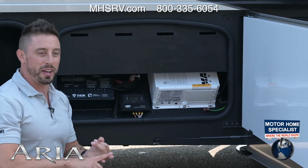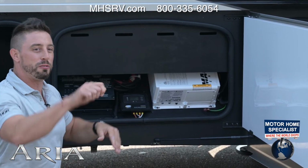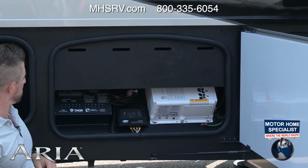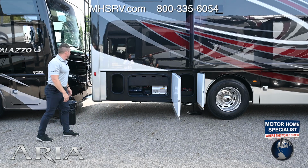You order the panel and the wiring from your dealer, then they basically mount it to the roof, plug it in, and you get your additional solar charging on top of your 4 6-volt house batteries over on the other side there. That's pretty much it for this side of the motorhome.